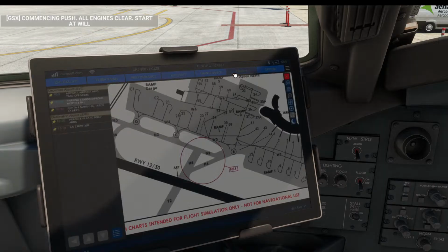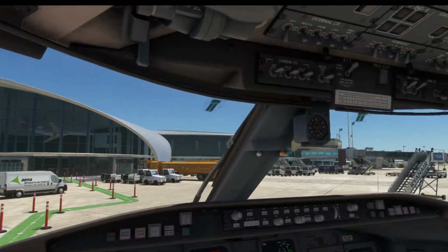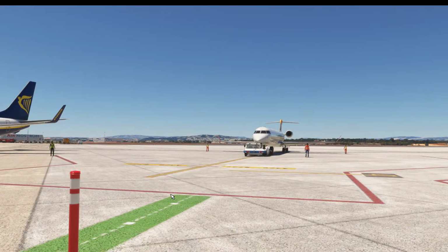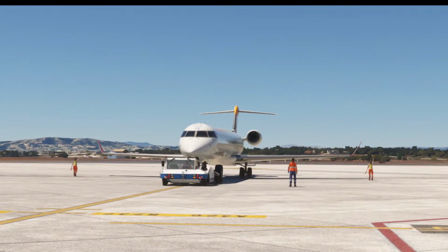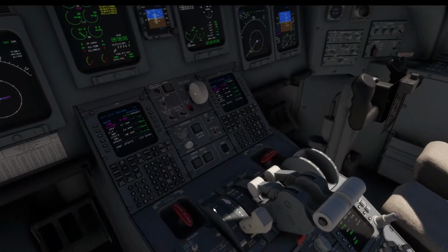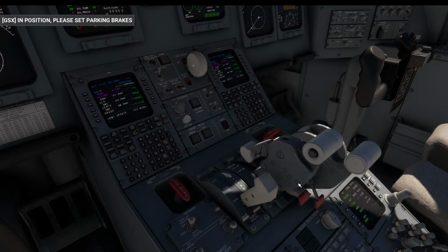Commencing push. All engines clear. Start at wind. Set parking brakes. Unlocking gear.